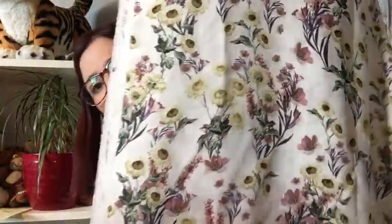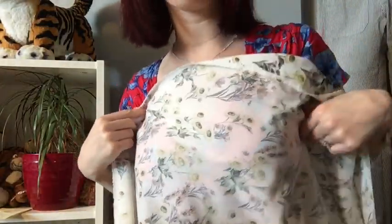It's beautiful, absolutely beautiful. It's got these beautiful flowers on. Again, it's got a gorgeous drape. I love fabric that drapes like this. It's slightly sheer, so if I held it up against me, you'd be able to see the red dress underneath. And I got a good couple of meters. It's really wide.